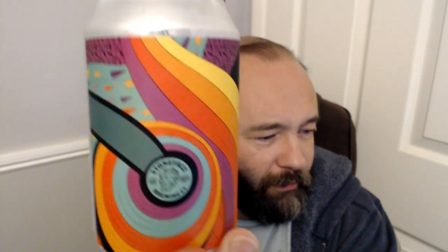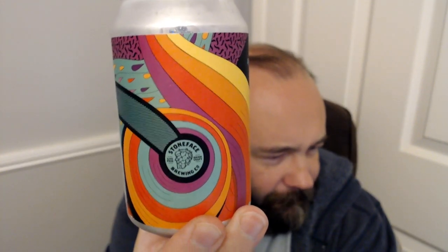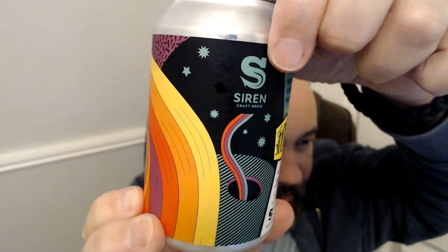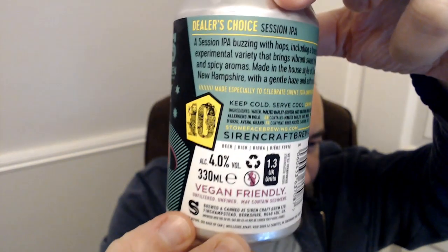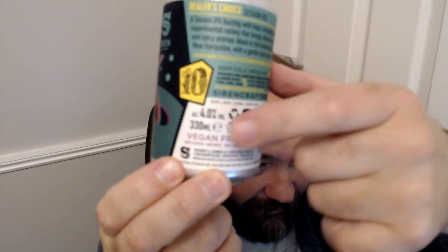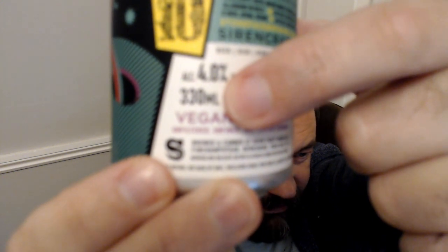And after all that nonsense, here it is. I'm quite interested to try this actually. Pretty weird psychedelic sort of 1970s inspired graphics there. Stoneface Brewing and Siren. Now, because this was an American beer, supposedly, I was hoping that it would not say 330, but it would say 355, which of course, if you know, dear viewer, is the American size.